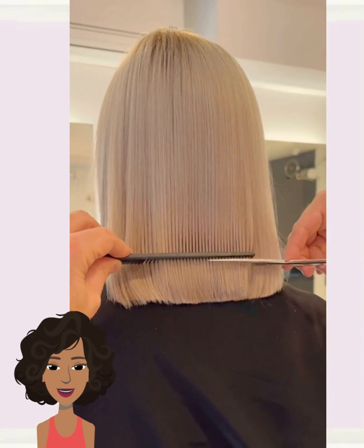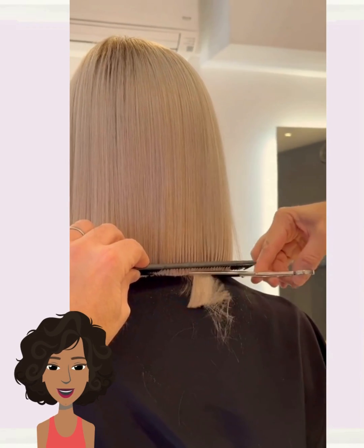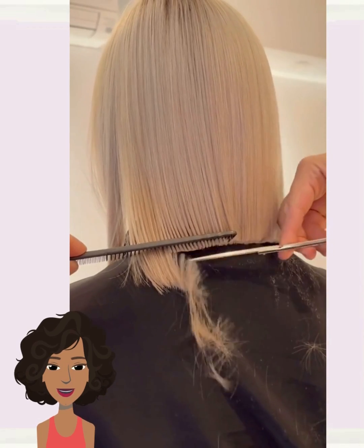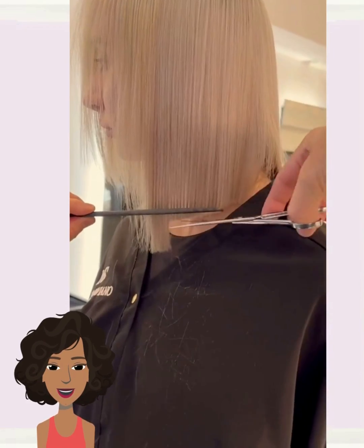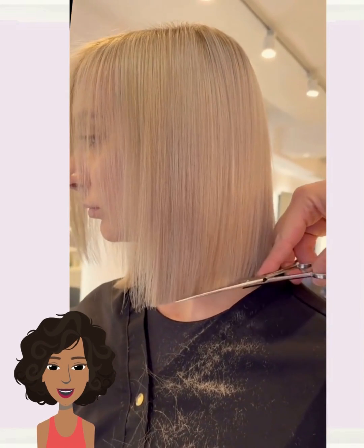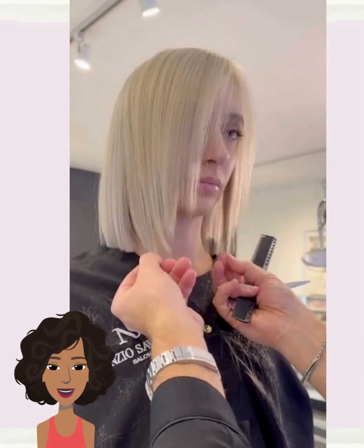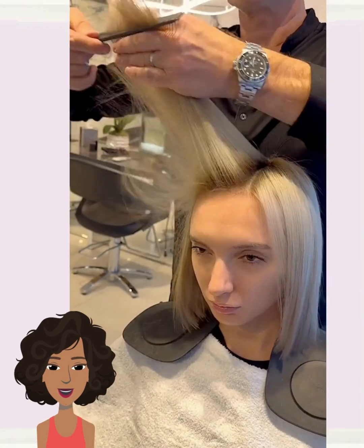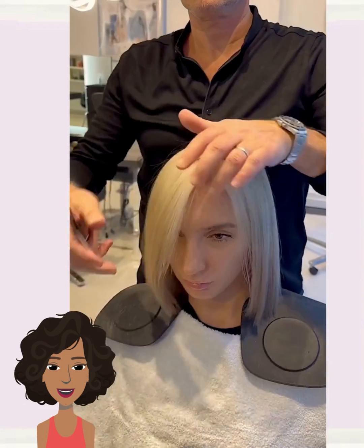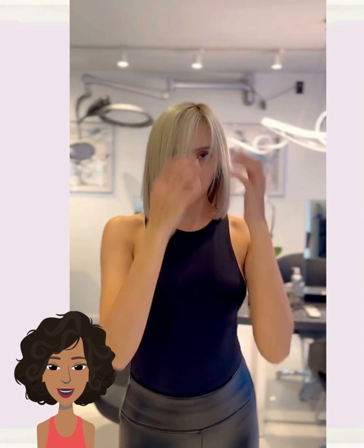So we start off today's video with this blonde bob makeover. The stylist does a nice blunt cut for this one. Oh, beautiful. Such a gorgeous classic shape. Very nice. And it ends just around the shoulders.